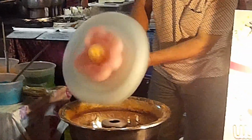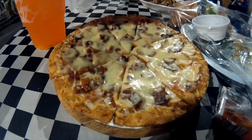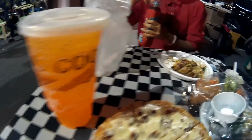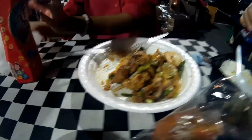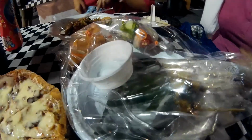You ever seen candy floss like this before? Got bacon pizza for how much? 119 baht. Large orange. We have spicy chicken with sausage, boiled rice, satay chicken, take home with a satay sauce. Yummy, yummy.